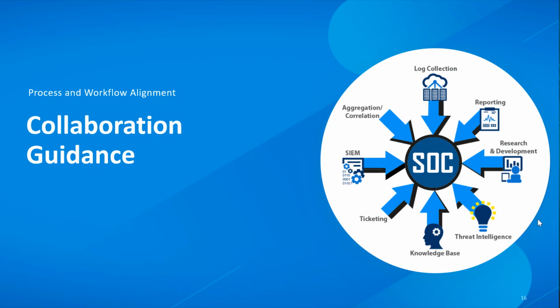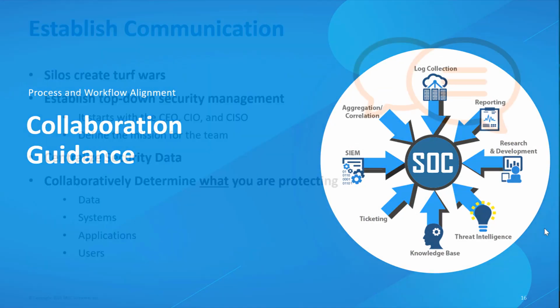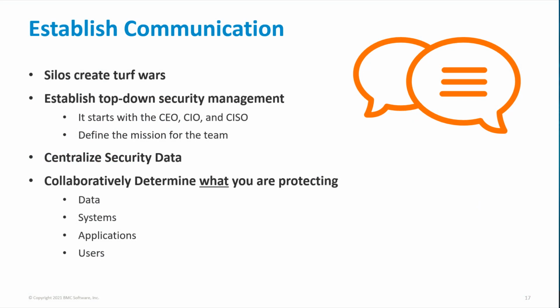All right, last piece now, process and workflow alignment. So the next step, right, you really need to establish communication. It really has to come from top down so that organizations can understand specifically what you're doing. So what are we protecting? At the end of the day, data is the most important thing that we are working to protect.